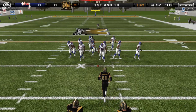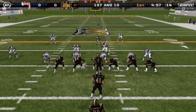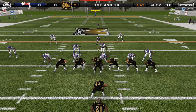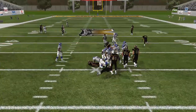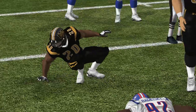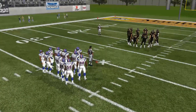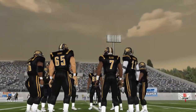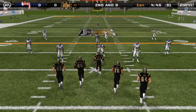First and 10. Ball on the 30-yard line. The visiting team line up in a 4-3. On the delay, number 92 comes up to make the play at the 31. The defensive tackle surged through the line to bring the runner down. Ball on their own 31-yard line.